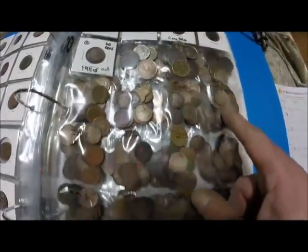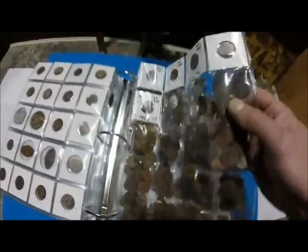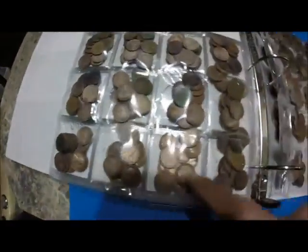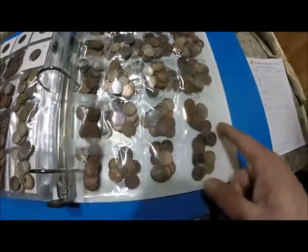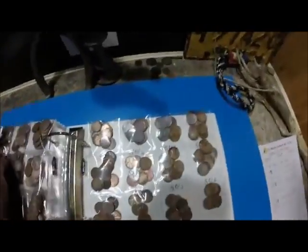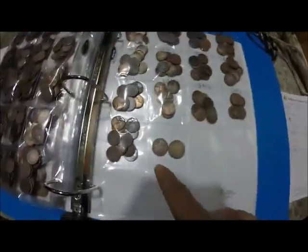And then these are all the wheats from the teens. These are all the wheats from the 20s. And yeah, the 30s were over here too. Didn't get a lot from the teens, 20s, or 30s. Then the 40s. And the 50s. And then a couple older nickels that I didn't put in the book.